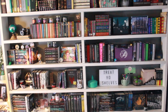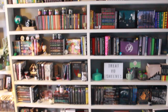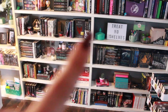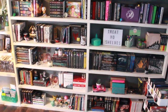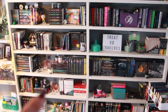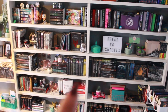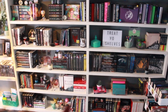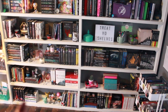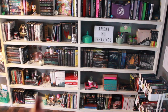So I have all of that on those shelves, and this is where most of my fandom trinkets go. You'll be able to see along here, I have a lot of fandom trinkets going on. I have a special section just for Sarah J. Maas, and then one for Leigh Bardugo. And then I've started one for V.E. Schwab, but I don't know if I'm going to keep it that way. And on the bottom, I have some of my older favorite series, which are the Lunar Chronicles and the Raven Boys, and then all of my graphic novels.